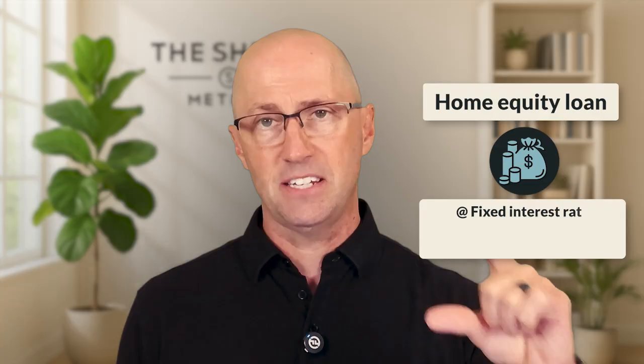Now this one gets confused with a HELOC all the time, but here's the difference. A home equity loan gives you a lump sum of money up front, usually at a fixed interest rate with fixed monthly payments over 5 or 10 or 15 years.